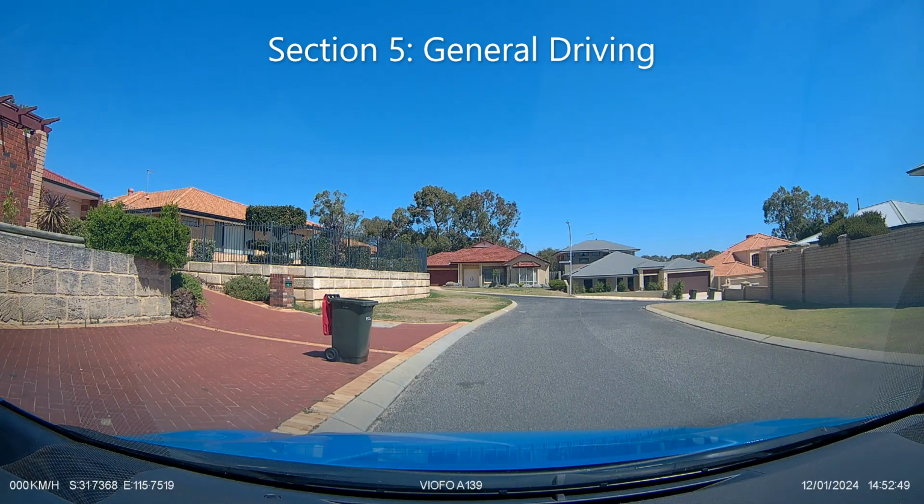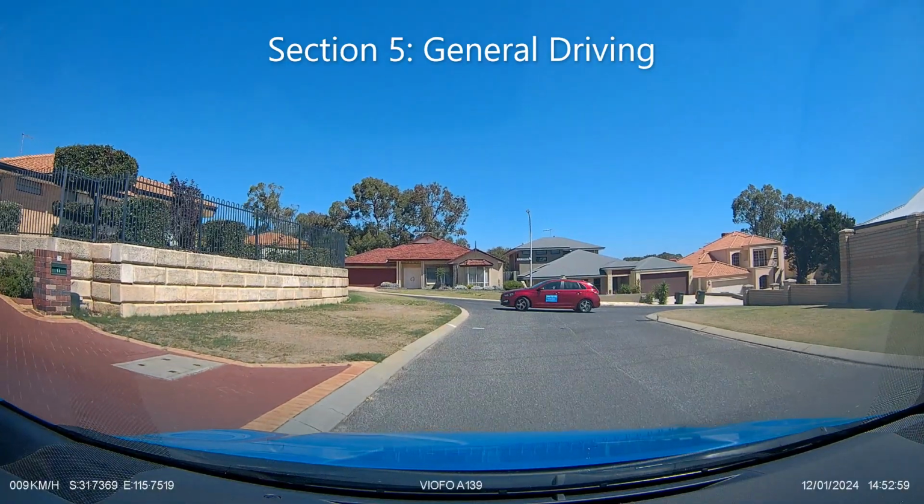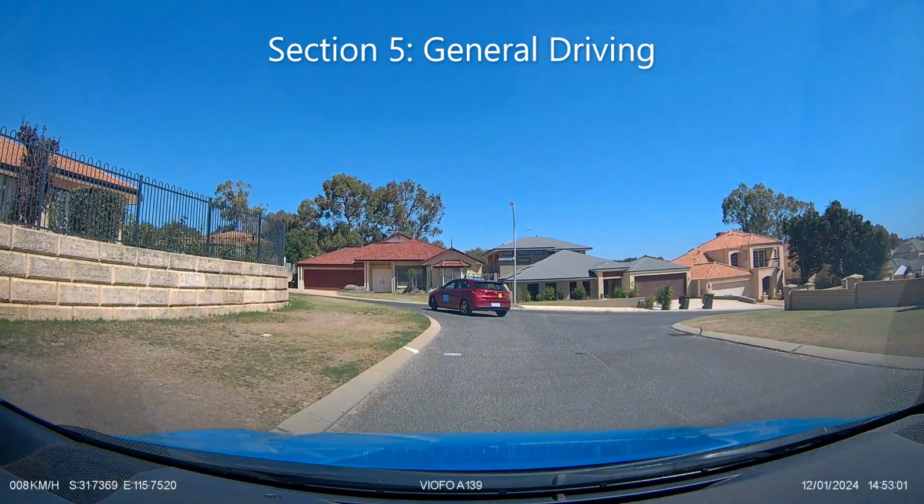So, into drive. Check our mirrors, no one coming. Okay, let's get the indicator on. Check our blind spot, move away, cancel the indicator, and yeah, that car's far enough away. We'll just hang back, let them do what they've got to do. They were committed.